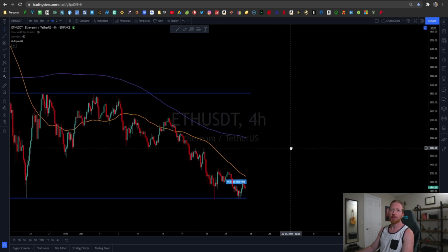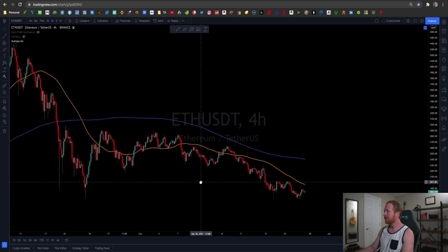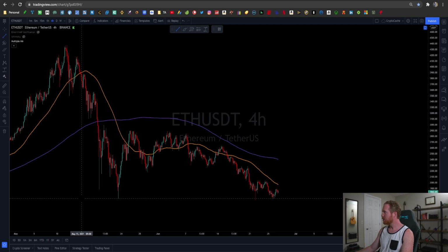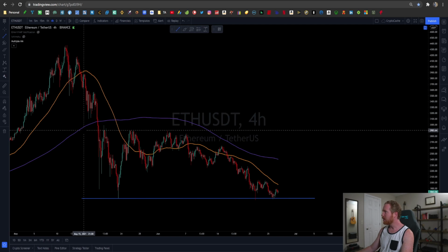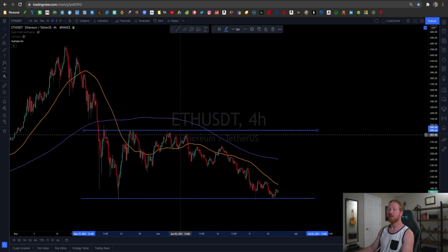Let's go ahead and move on to Ethereum now. Now this is Ethereum. Let me go ahead and clear this out here. And as we can see, there is a channel it's working itself into, so we'll go ahead and mark that again. We've got a channel of roughly 1700 as a support level. And we've also got a resistance level, which was tested about 10 times. I counted it just the other day. And that is essentially a major resistance at 2,900.